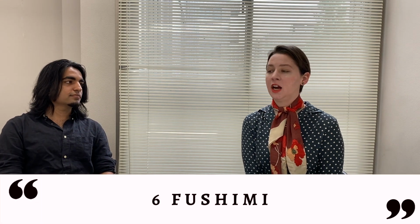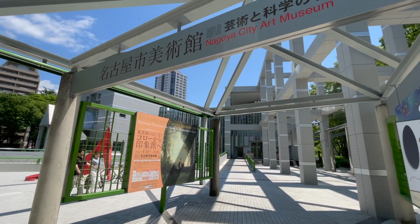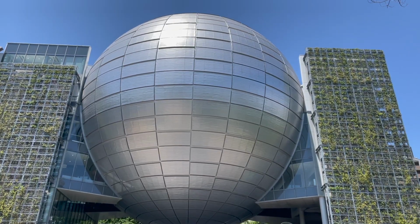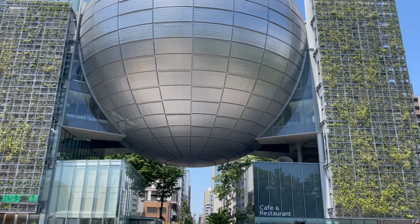Next, we're going to talk about the Fushimi area. So this is arguably the cultural area of Nagoya City. It has the Nagoya City Art Museum, and it has the Nagoya City Science Museum and Planetarium. The planetarium is kind of a big deal in Asia. I think it's the largest planetarium in all of Asia. Wow. Have you been? I've seen it from the outside.